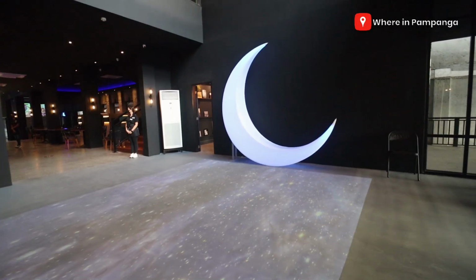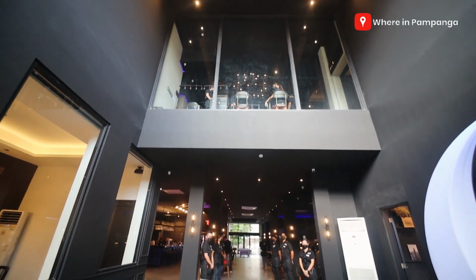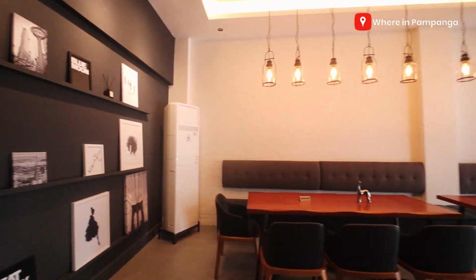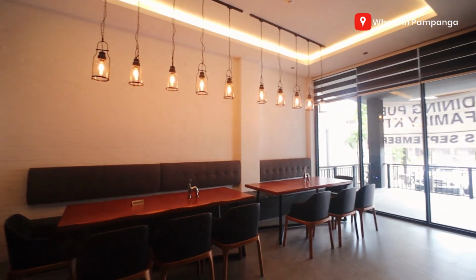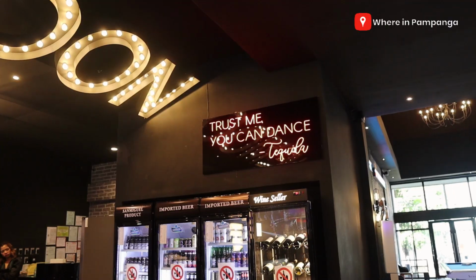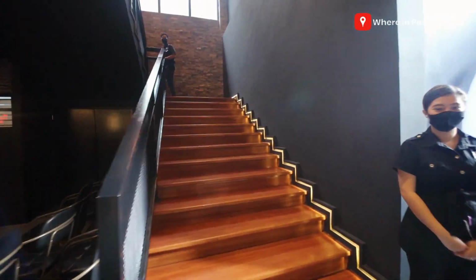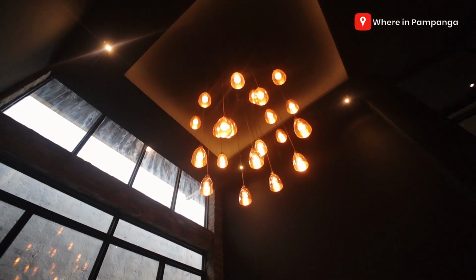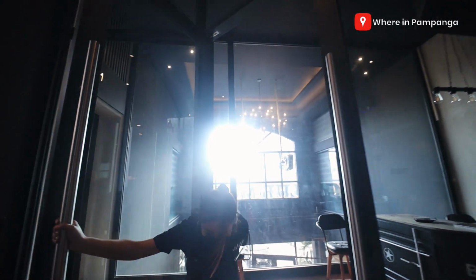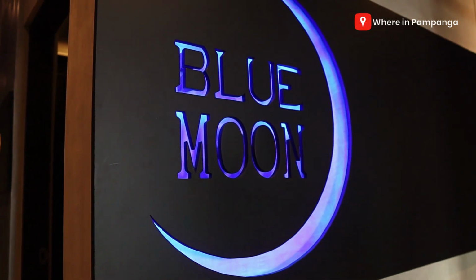So again, you're gonna be greeted with this huge lobby. Ang taas ng ceiling nila, di ba? Both ends of the hallway natin, you got your private room for, you know, party. So this is the second floor. Look at this. Everything is looking rustic. Good afternoon. Ayan, so ang second floor nila is intended for KTV rooms.